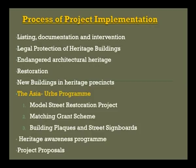Legal protection of heritage buildings, endangered architectural heritage, restoration, new buildings in heritage precincts, the Asia Urbs program, Model Street Restoration Project, Matching Grant Scheme, Building Plaques and Street Signboards, Heritage Awareness Program, and finally project proposals. So, the Asia Urbs program was a major break that happened for Pondicherry because it got funding from another place. It was in a currency that really made a difference to a city like Pondicherry.